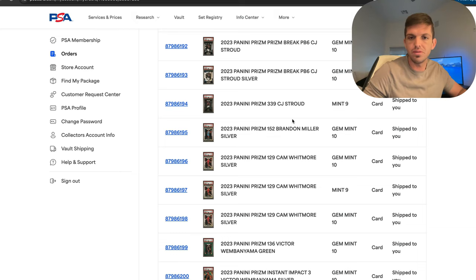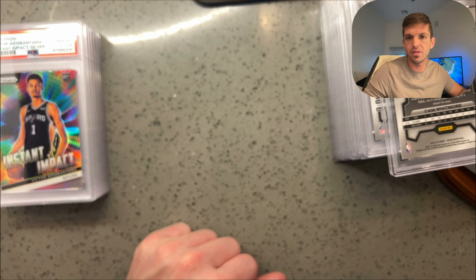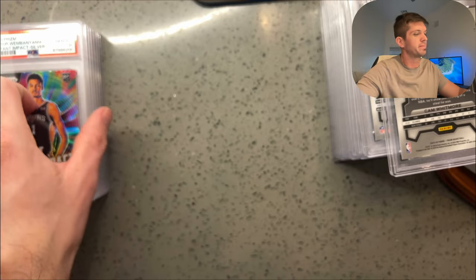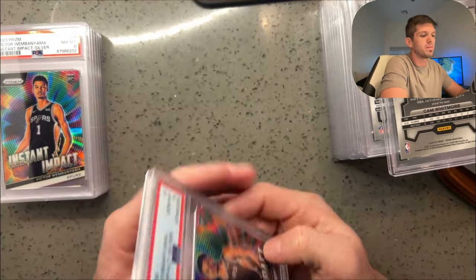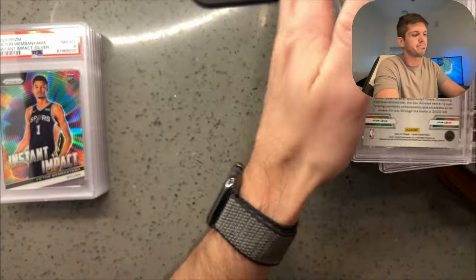And of course, no order is going to be complete without some Wimby. Card number 136. So that green, I did sell this one at the show in cash. So that was a nice sale. First green, I've got plenty more, maybe five or six sitting at PSA. Now we've got a couple Wimby inserts. So this is a silver PSA 10.